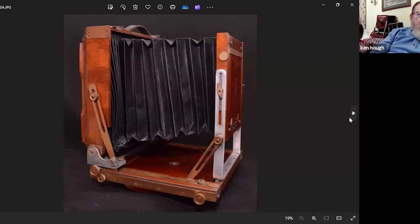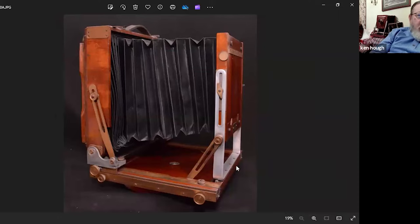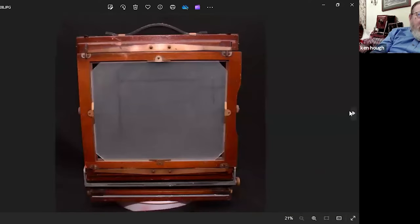This camera is number 12, I believe. Anyway, it has an aluminum front standard, and that's because it was broken in use. The person who broke it was Margaret Burkwhite. She had used that camera for a job in Chicago before she went overseas, and evidently she was fending off a pig at the stockyards. And this is the wood and aluminum front standard, which is very brittle and very prone to breaking. This is the back of her camera.